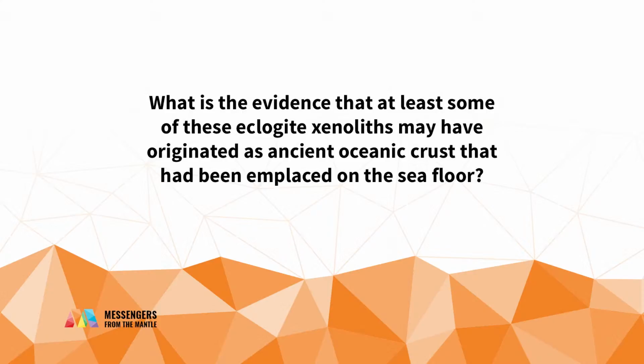So what happens is that we get ancient oceanic crust forming in the first ever oceans, and over time it becomes cool and it thickens and it becomes dense. And it is forced down back into the mantle where it metamorphoses to eclogite. It's a very wild idea to imagine that these rocks, which were brought up from depths of over 150 kilometers, originated at the ocean floor and were thrust back down.